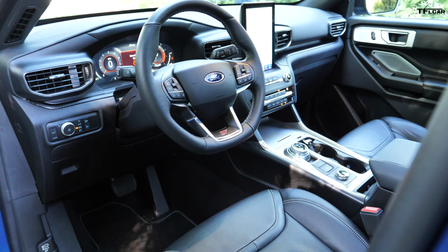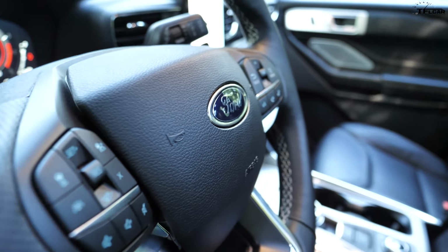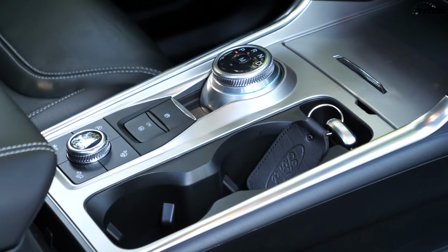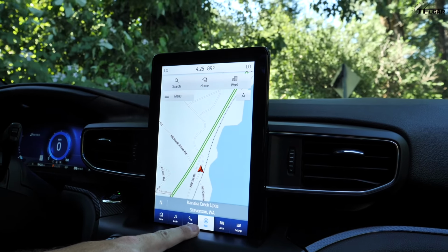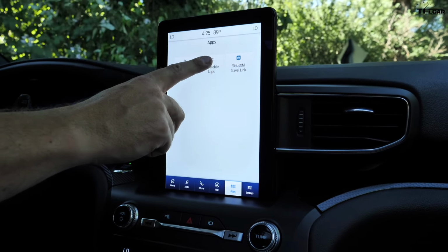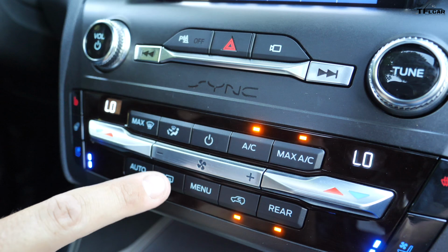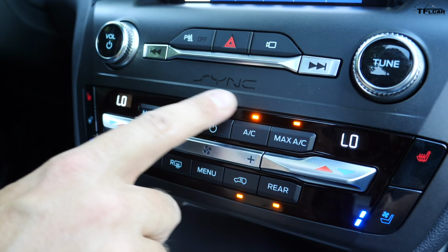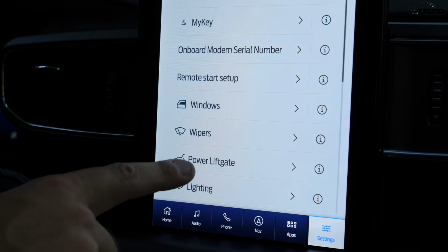My first impression on the inside is a mixed one. At first I really liked how fresh and new this Explorer looks. I'm talking about the new steering wheel design, the dashboard layout, the center console, the seats, everything. But then there's this vertical tablet, which is the center infotainment screen. It looks a little bit odd because it's a little bit too vertical for my taste and just kind of stuck out there. But it contains the latest Sync 3 system, and it's really easy to use. It's a touch screen with your nav, your home, your audio, and all of the latest features.